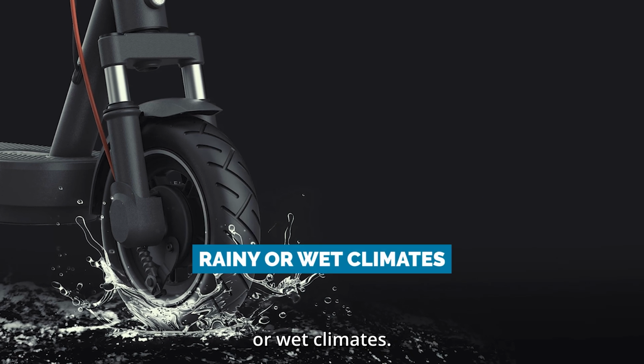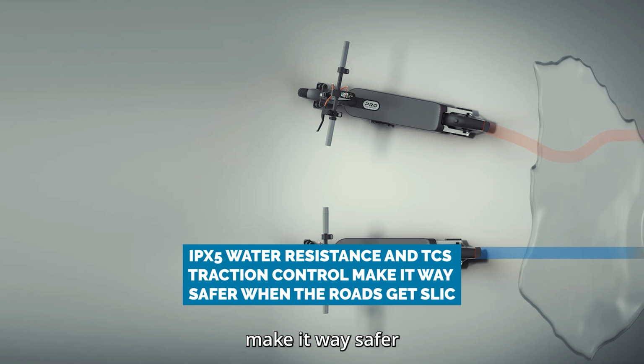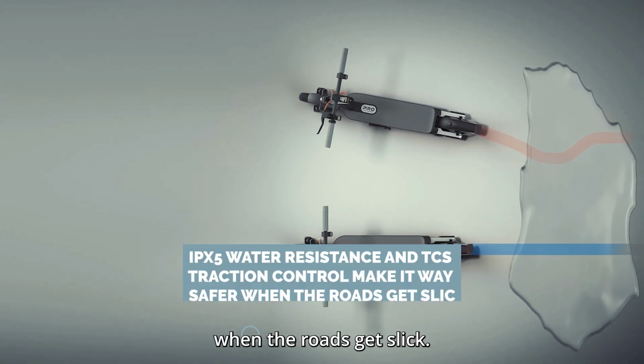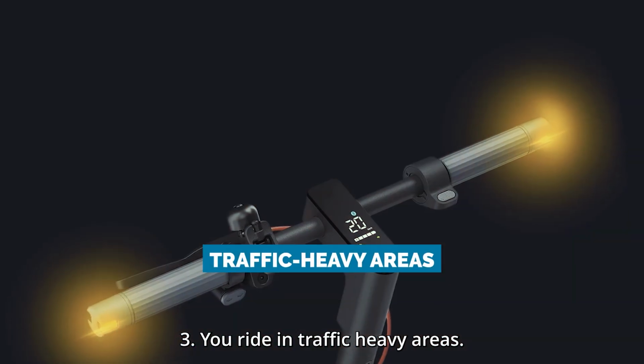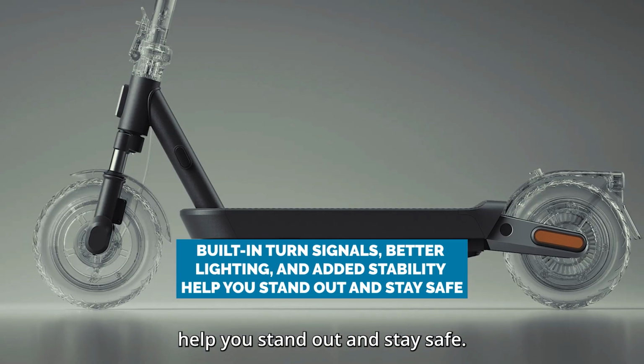Two, you commute in rainy or wet climates. The IPX5 water resistance and TCS traction control make it way safer when the roads get slick. Three, you ride in traffic-heavy areas. The built-in turn signals, better lighting, and added stability help you stand out and stay safe.